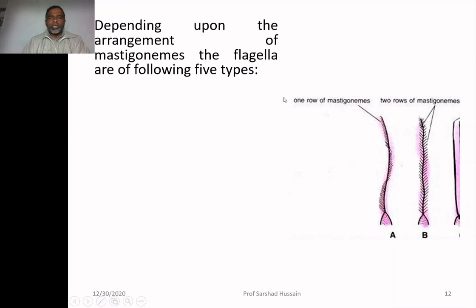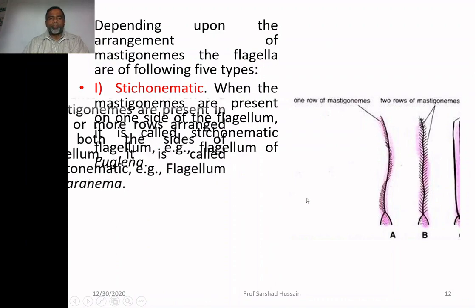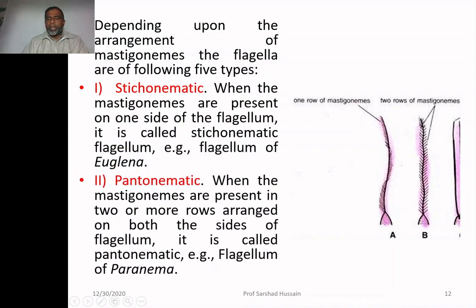Depending upon the arrangement of mastigonemes, that is, in what fashion these cilia are present over the flagella, you may have five types of flagellum. Number one, stichonemata. This figure is showing stichonemata, where the mastigonemes are present on one side only. Such type of flagellum is present in Euglena. The next type is the pentonematic, where the mastigonemes are present in two rows. Such type of flagellum is present in Peranema.